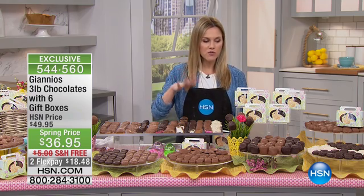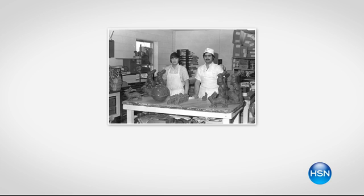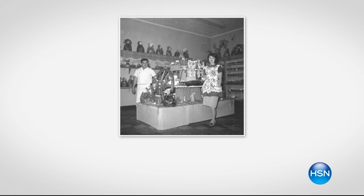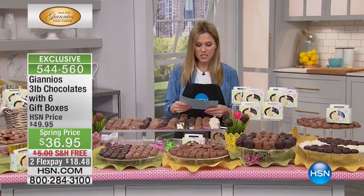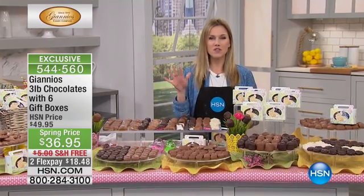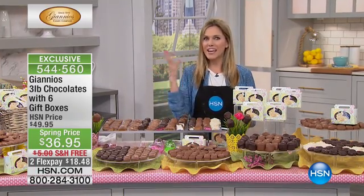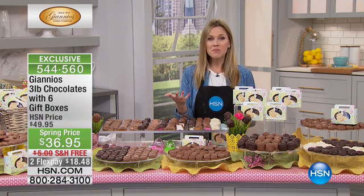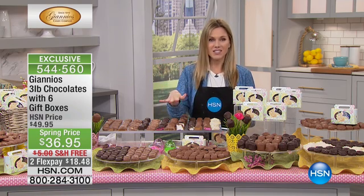For over 100 years, family recipes of the finest gourmet chocolates known to man. I mean, we're talking so decadent, so rich. It is over 100 years of family secret recipes that we deliver directly to your door. And we have a brand new launch this morning that's special for Easter. So if you're trying to creatively think of how can I gift, or how can I make something really special this Easter, well, this is what it is.